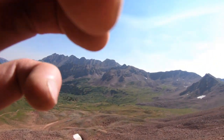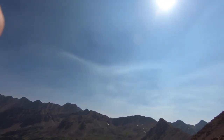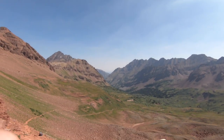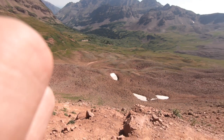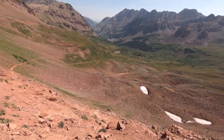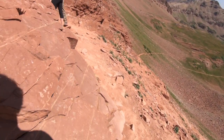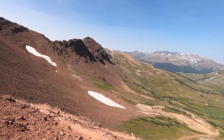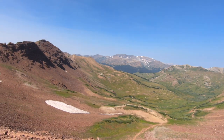On top of the first pass. Here we are at the top of the first pass of the day and the first pass of the trip. This one is West Maroon, and it was just amazing to get to the top of that and see some of these very amazing views, a little bit of a reward for the grueling hike in.